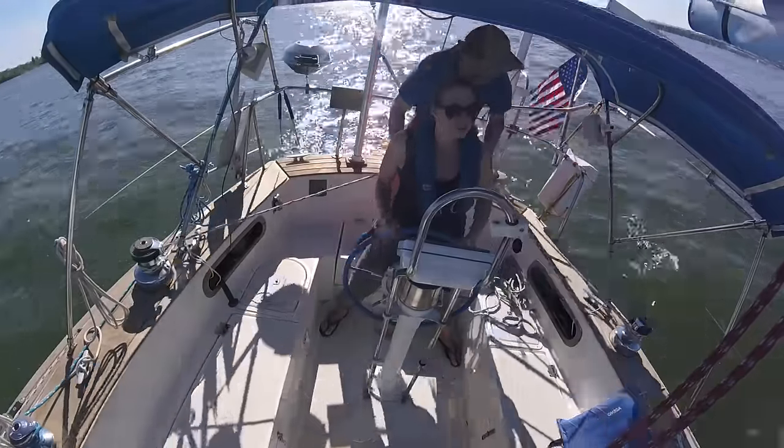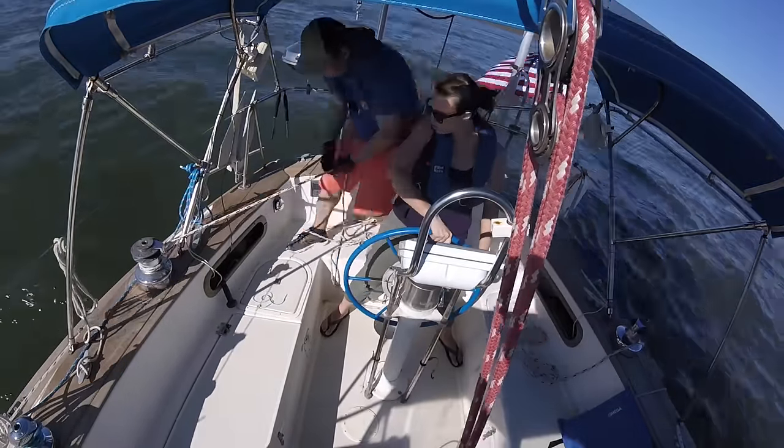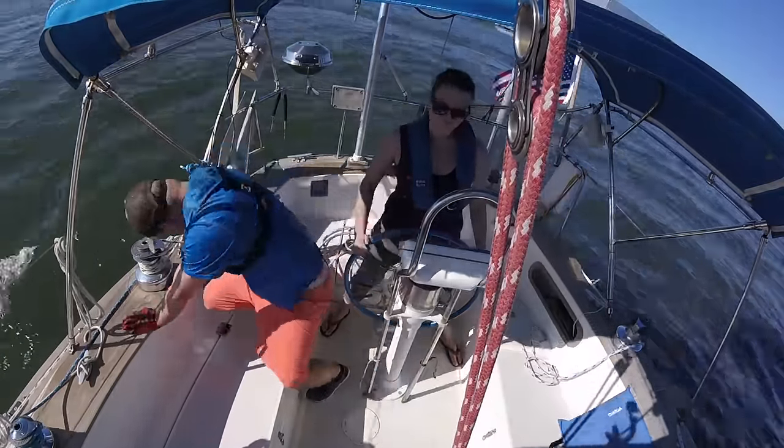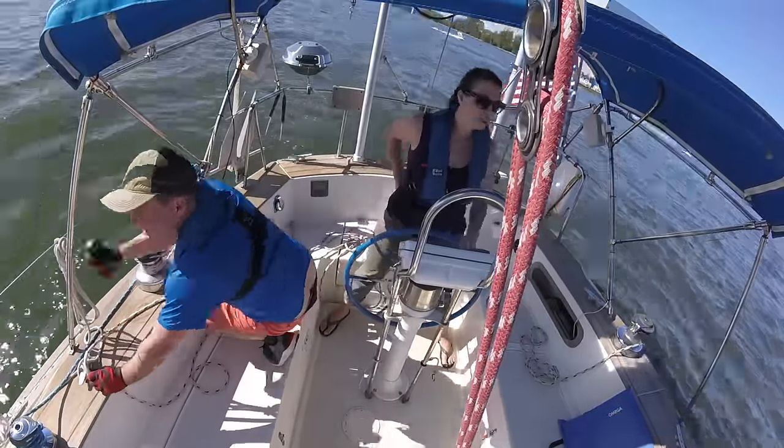Sailing in the river when the wind is out of the east means you don't get to stay on the same tack for more than 3 to 4 minutes. It was great practice though, and we really started to get the hang of tacking our jib through our cutter rig.